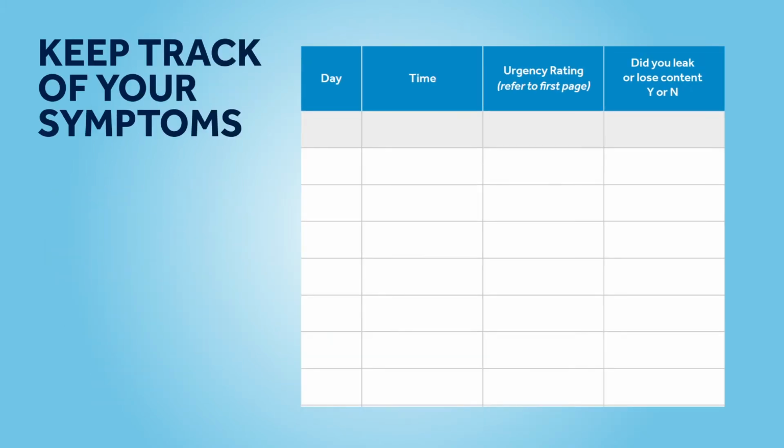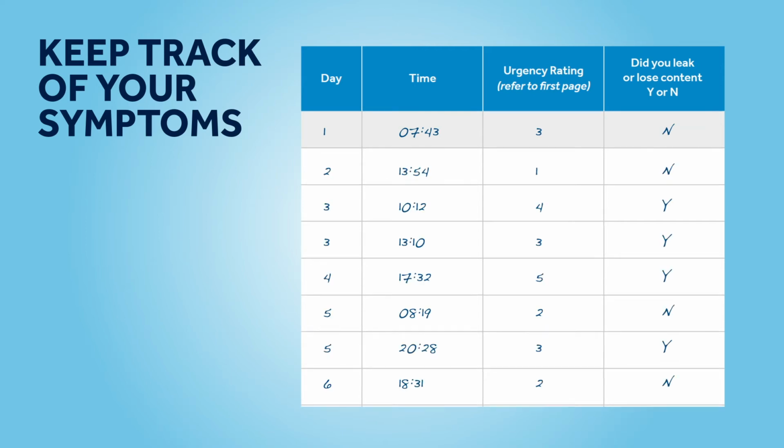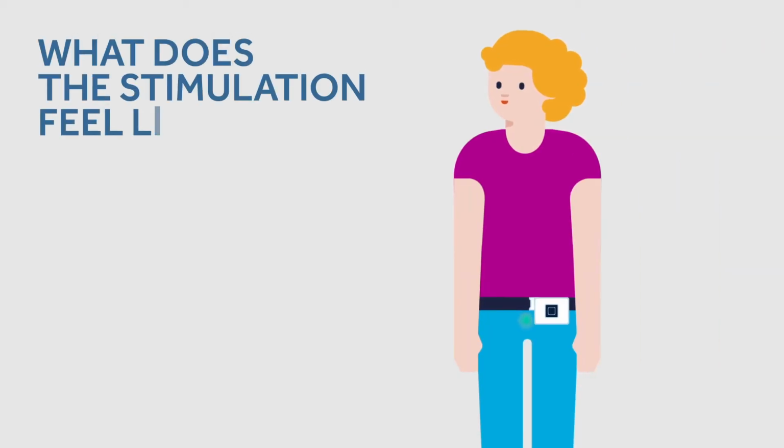Before and then during the evaluation, you'll be asked to track your symptoms to see how well the therapy is working for you. You'll be advised by your clinical team how long you have to track your symptoms. Stimulation sensations vary from person to person, but most people describe them as light pulling, tingling, or tapping in their pelvic area, which includes the anus and/or vagina if you are a woman, or scrotum if you are a man.